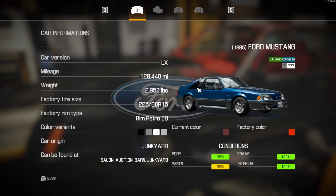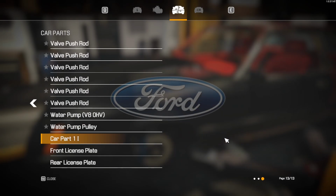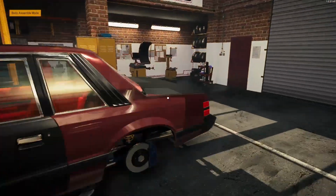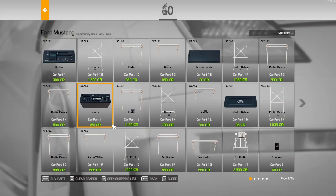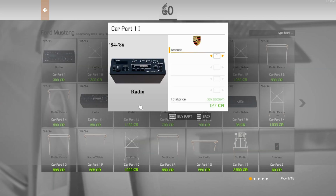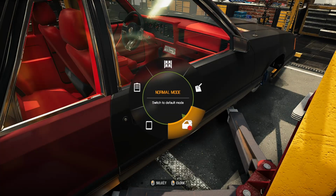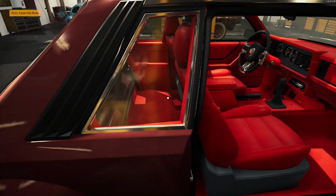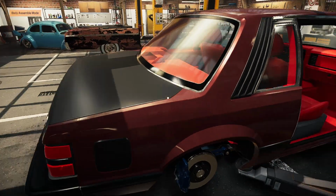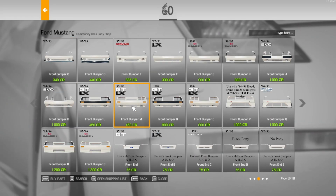Okay, is the body 100% complete? Body's 90% complete. What am I missing out on? Front and back license plate, car part 1I, which I knew I was going to forget. So what is 1I? Okay, don't know how to get that on there. So let's see here. Where was the one that said red interior?